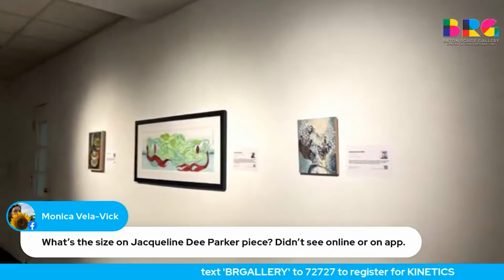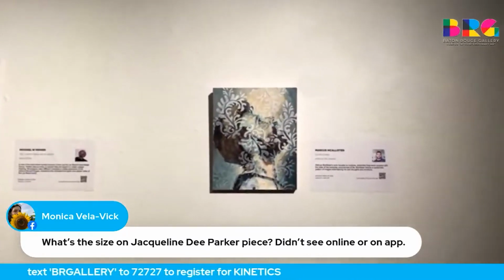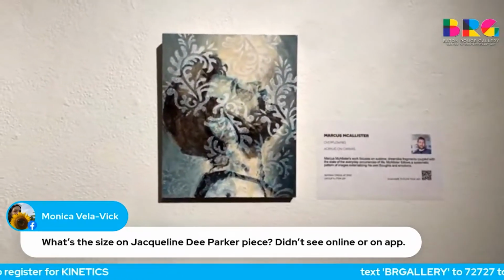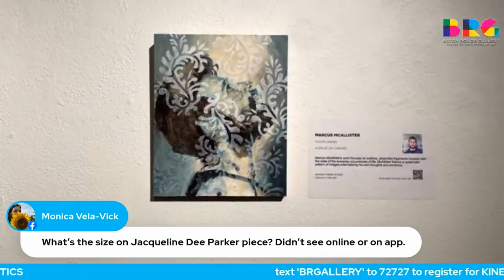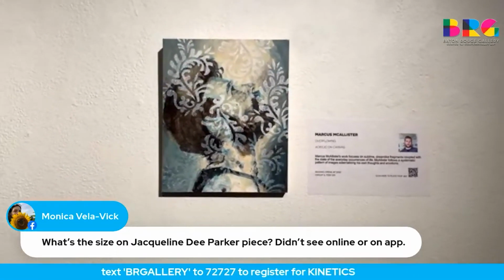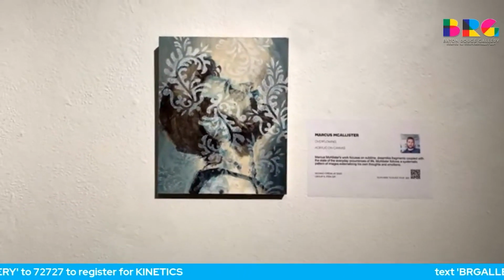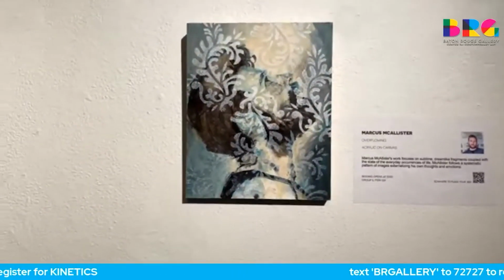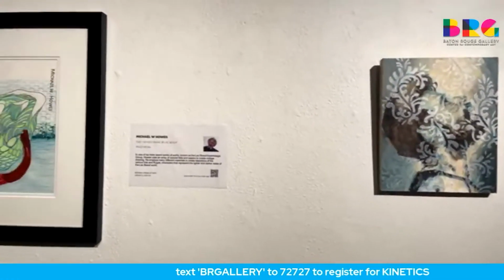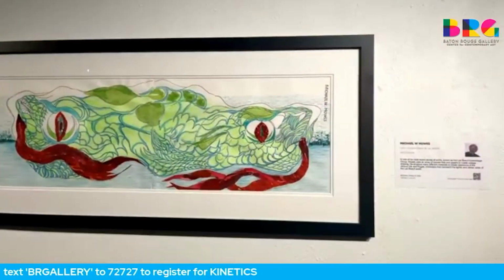Monica is asking the size of the Jacqueline D. Parker piece. All of that information, in terms of dimensions, size, media, all of those things, are available on the website. I believe it is roughly 36 by 48, but I would definitely invite you to check out that Qtego platform to confirm. But off the top of my head, I believe it is 36 by 48. That looks about right. And we'll double check the website just to make sure everything's there.